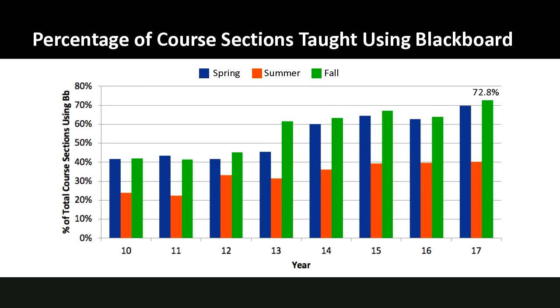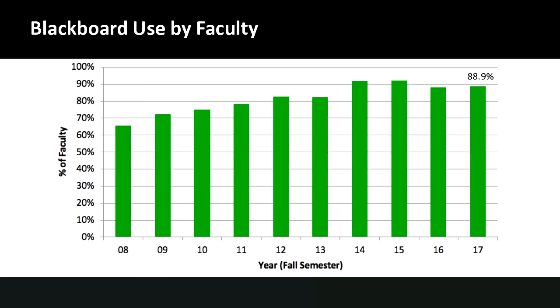So that percentage has been increasing, although it has not increased dramatically. In the last few years, we've kind of leveled out at 65 to 70%. With similar usage across fall and spring semesters, summer usage honestly is a little bit lower as a percentage of courses, but that has a lot to do with the dynamic nature of summer courses. And then again, with faculty use, we're seeing overall, on average, around 90%, hovering a little over, a little under, but again, still very high usage. Over the last 10 years, again, growing steadily and then kind of flattened out now.